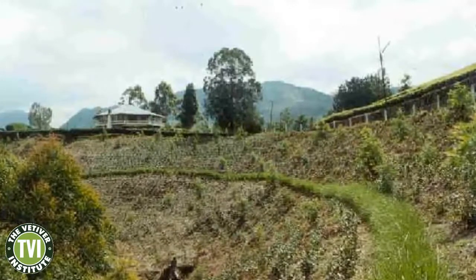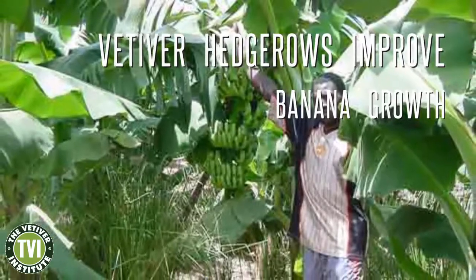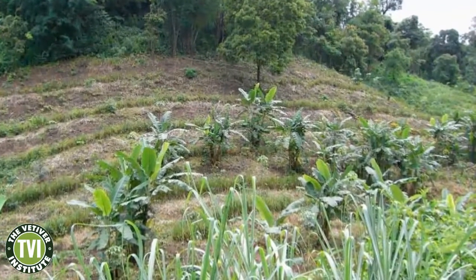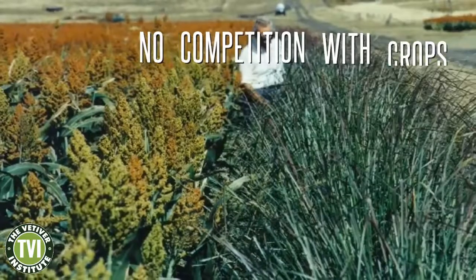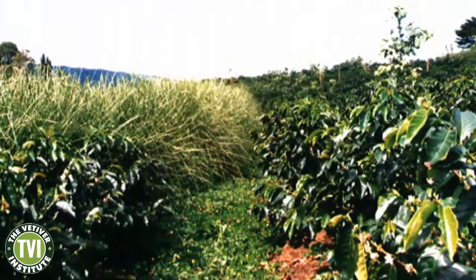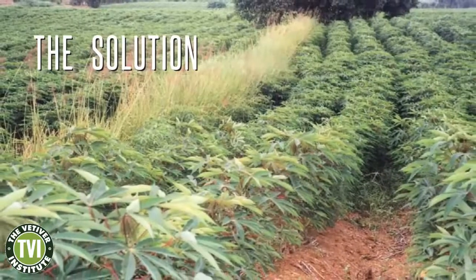Vetiver hedges are used in many countries. In Zambia, in Malawi in association with maize and tea, in South Africa in association with sugar and bananas, in Zimbabwe with coffee, in China with rice and beans, in Queensland, Australia with sorghum and cotton, in Costa Rica with coffee, in Thailand with upland crops, and in Indonesia with vegetables.